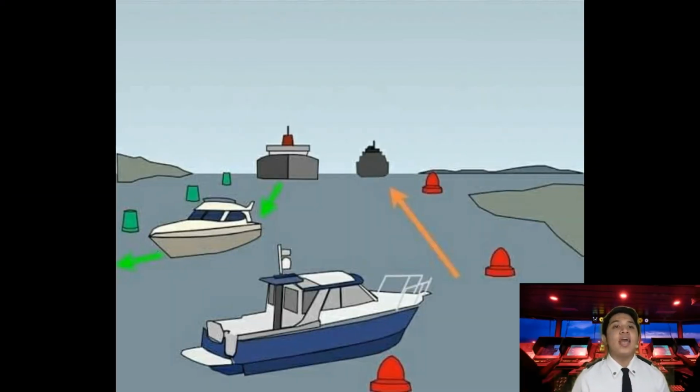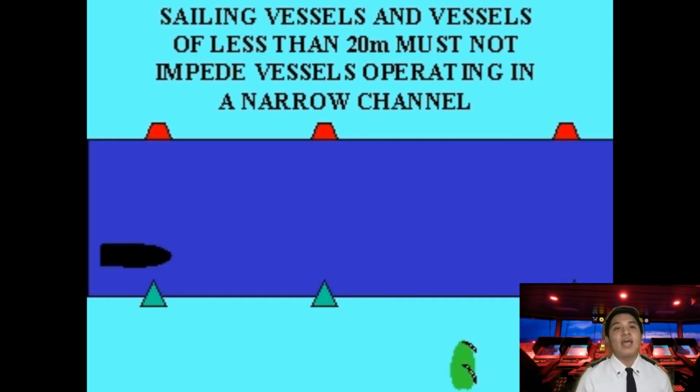Rule number 9, narrow channel. A narrow channel is a navigable channel that is restricted in its width, its depth, and hazardous navigation. When approaching a narrow channel, always stay on the starboard side. But the vessel is also required to use the middle part if and only if the vessel draft is too deep. Vessels less than 20 meters in length, vessels engaged in fishing, and sailing vessels shall not impede the passage of the vessel required in the channel. Anchoring is prohibited in the channel.